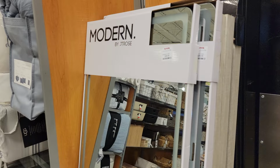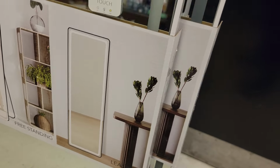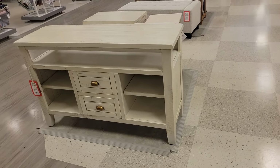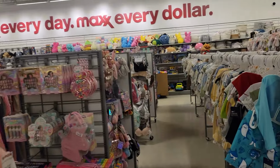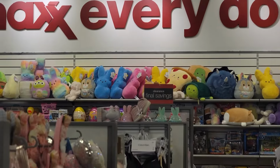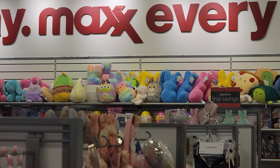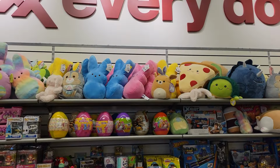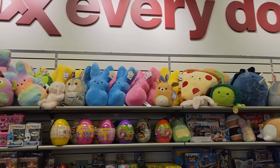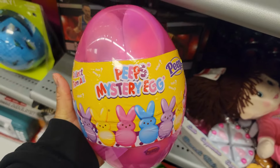Look, they got the LED mirror. It's $100. You see it lights up right here? That's how it looks. This is cute. This is $200. This is nice. I'm way back here, but I'm going to try to show you all the peeps and stuff, but they're over there stocking, so let's see if we can get close so we can see all the cute stuff. So those peeps, they're $13. Just about everything up there is $13.